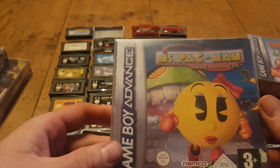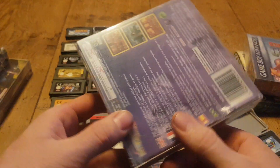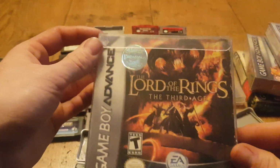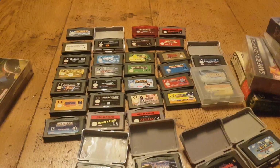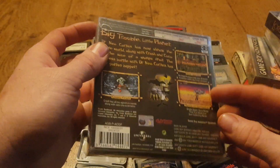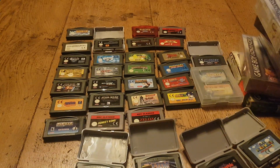Then we've got Mrs. Pac-Man, Maze Madness. Nice. We've got The Lord of the Rings, The Third Age. And to finish it off, we've got Crash Bandicoot XS. Used to love Crash Bandicoot growing up. So those are the boxed games.